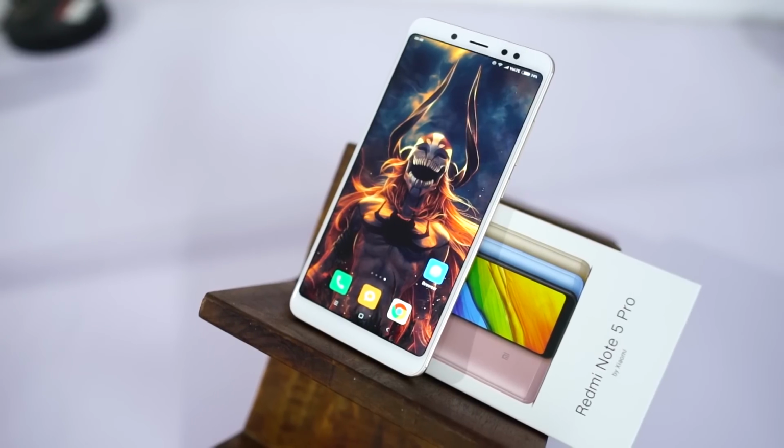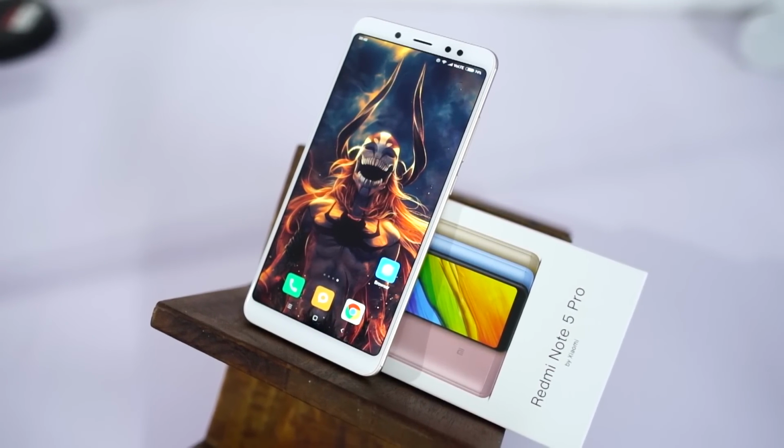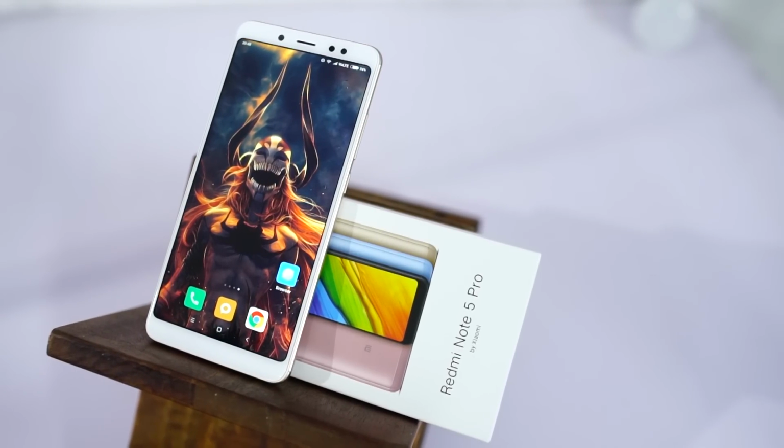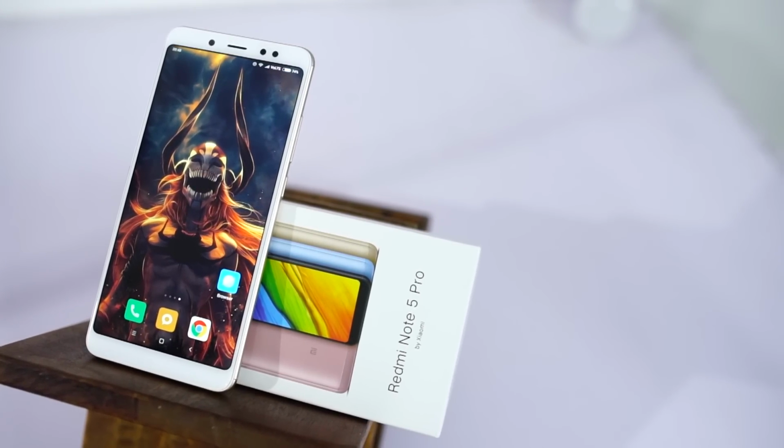Base variant starts at 14,000 rupees for 4GB of RAM and 64GB of storage. Next variant is priced at 17,000 rupees for just 6GB of RAM. Currently, I am using the 4GB RAM variant in this video.